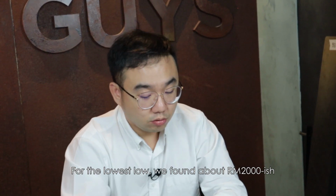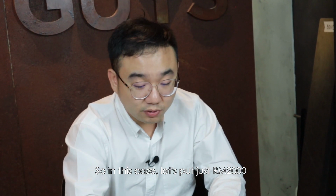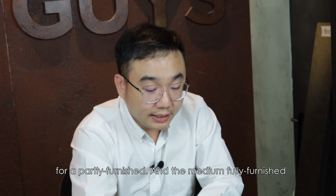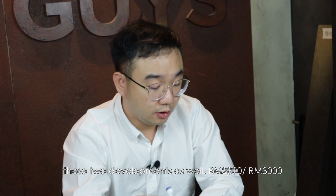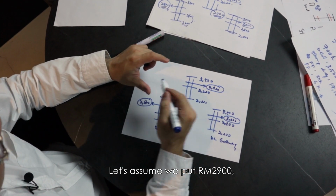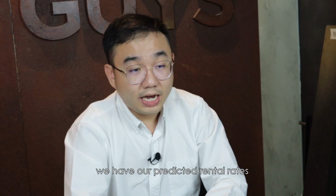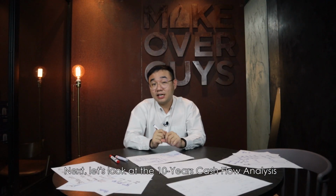For the lowest low, we found like about 2,000-ish. So in this case, let's put just 2,000 for a partly furnished. And the medium fully furnished we are going to use is somewhere in between these two developments as well. 2.8, 3,000s. Let's assume we put a 2.9, okay? Somewhere realistic in the middle. So now we have our predicted rental rates. Next, let's look at our 10 years cash flow analysis.